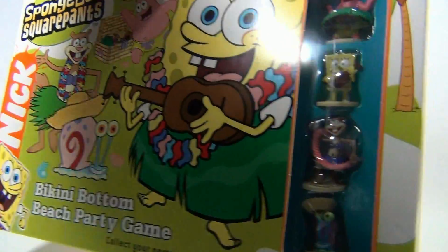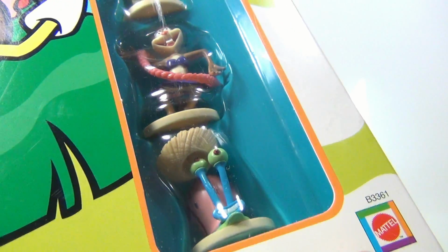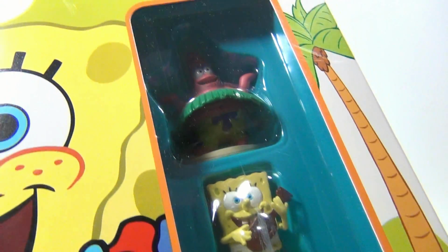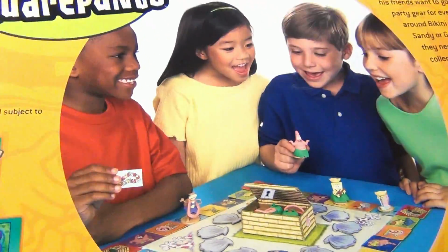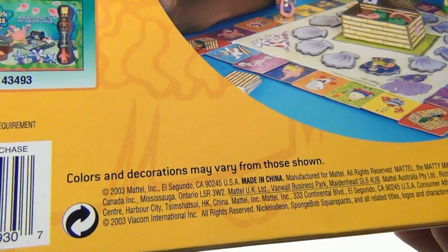But this is from Mattel. It's number B3361. Look at the characters in there. I'd love to sit there and play with Patrick and SpongeBob. This is the game you're actually playing. Look at that. It's from 2003.